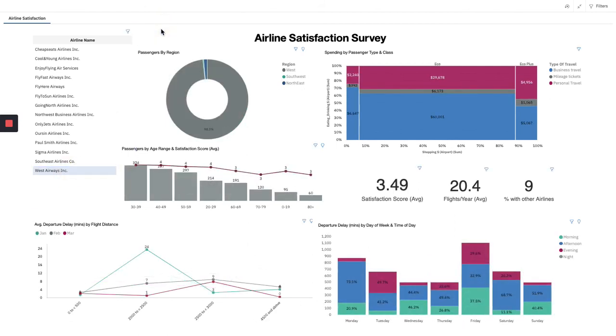Now, while West Airways is a smaller airline, meaning they don't have as many passengers, and they primarily focus in the West region, if you look at their average departure delay minutes by flight distance, they actually do a phenomenal job at keeping their departure delay minutes to a minimum, despite one hiccup here in January. But overall, they keep their departure minutes delay really, really low, which would obviously reflect this overall satisfaction score of 3.5, the highest of all airlines that I've seen in this data set.